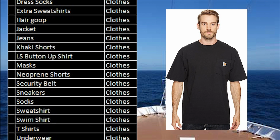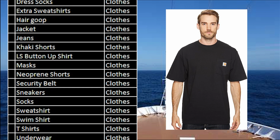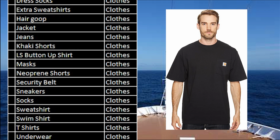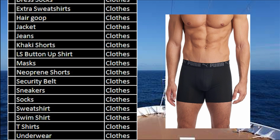I will. I have nothing against wearing t-shirts on the ship, but I usually wear my button-up shirts around the ship. So t-shirts are just something for hanging out. For me, underwear, don't really need to go into that.